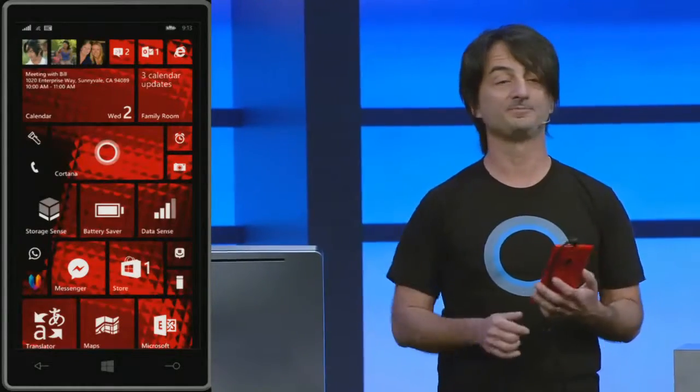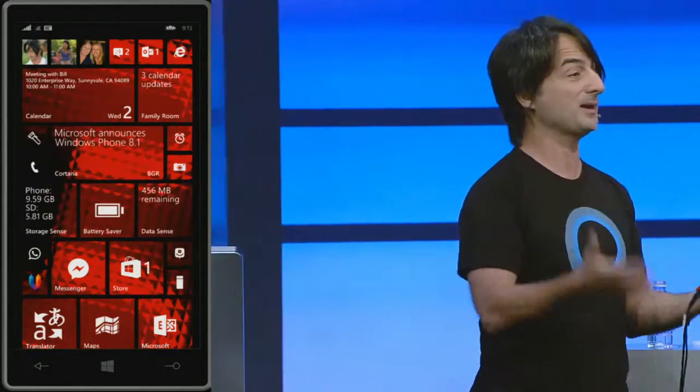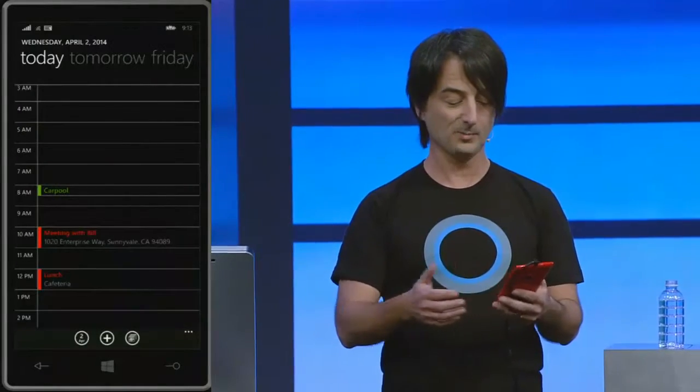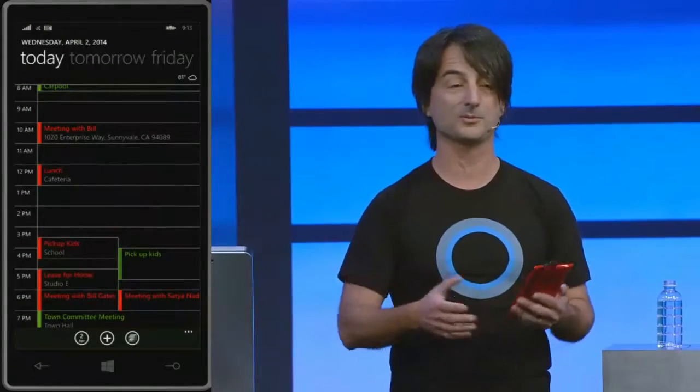So we're excited that this store experience will get more engagement for you and get more users running apps. Now, the next new delighter I want to talk about is, again, an app that has great benefit for end users, but is relevant to all of you as an audience, and that is our new calendar. So I'm going to open up the calendar here, and you'll see here's the calendar view. It looks a lot like what you're used to in Windows Phone 8.